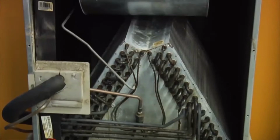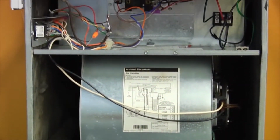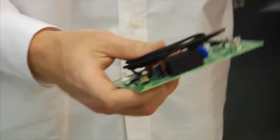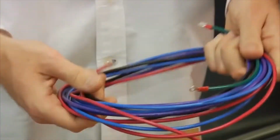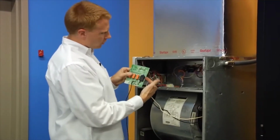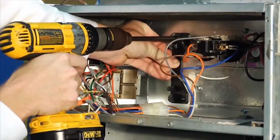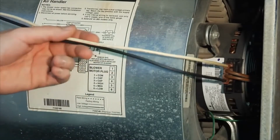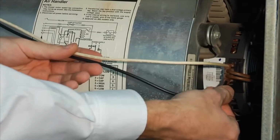Most furnaces and heat pumps run the air conditioning blower motor at a fixed speed regardless of the conditions inside your home. But the QwikSEER WattSaver add-on controller board makes your AC system more efficient by running the blower motor at the optimal speed to match the temperature and humidity levels in your home. It's proven to save at least 10% on your annual AC bill.